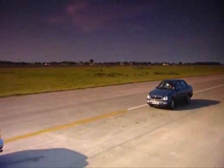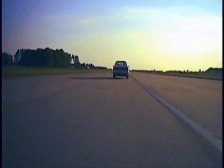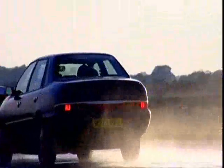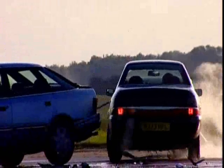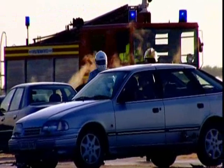Our cars will be travelling about 3 car lengths apart. Not the recommended safe distance, but the kind of thing you'll see every day on any A road. Action, action, action. When Steve hit, he was still travelling at 35 miles an hour. A huge impact, even with safety equipment. The amount of damage was incredible.